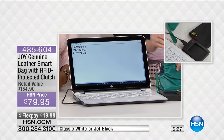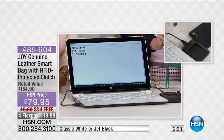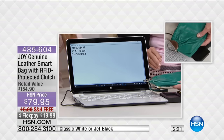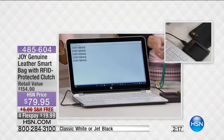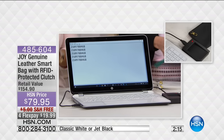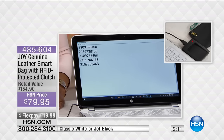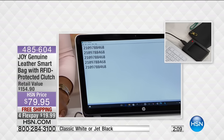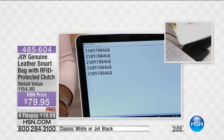So if you have a conventional bag, like this little leather wristlet, we all know them, they're out in the marketplace, and we think that we're protected. Oops, now they're still getting all our information off of our credit card. But when it's in your RFID protected bag that's coming inside your beautiful leather tote, all you have to do is pop it in there, and now you are completely protected.